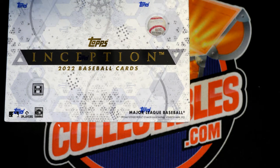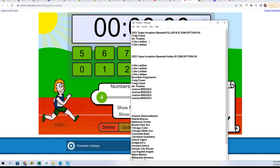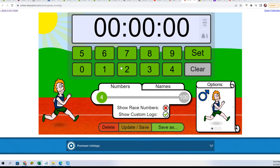Right, so let's get to the big random here coming up. We got the Inception filler, Filler B. That is going down. Good luck in Filler B.